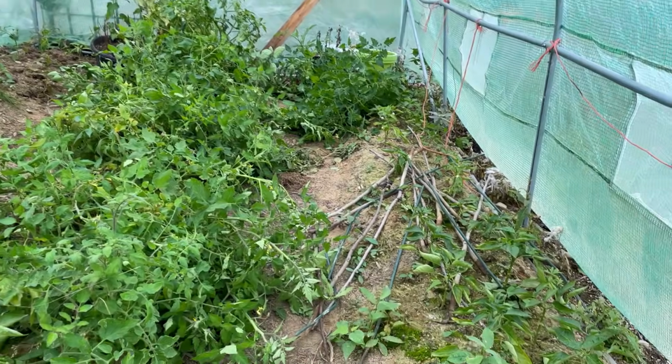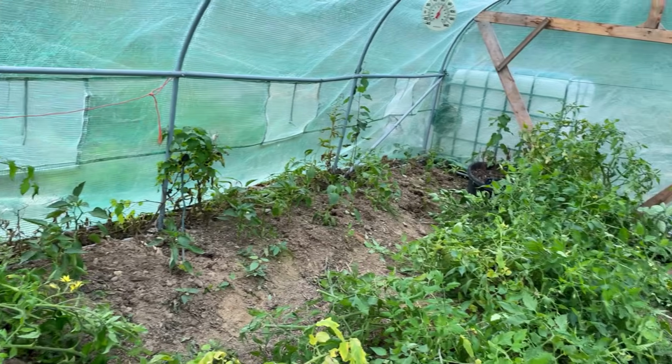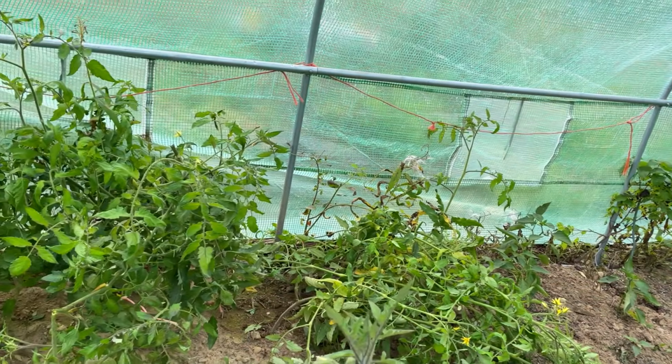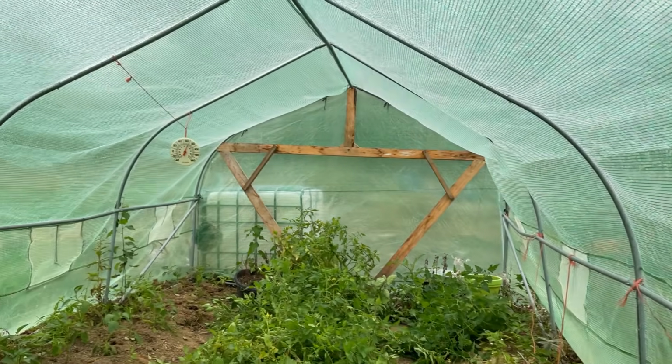Well, we got everything emptied out. We took the stakes down. I kind of walked on all the plants to smash them down. I'm just going to leave them in here, let the nutrients go back into the soil. This little junky plastic greenhouse, it's on its second year. It's done its job well.